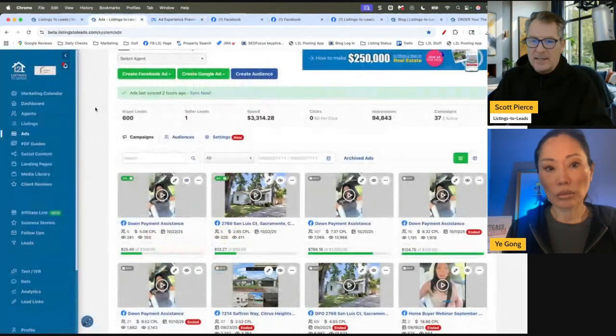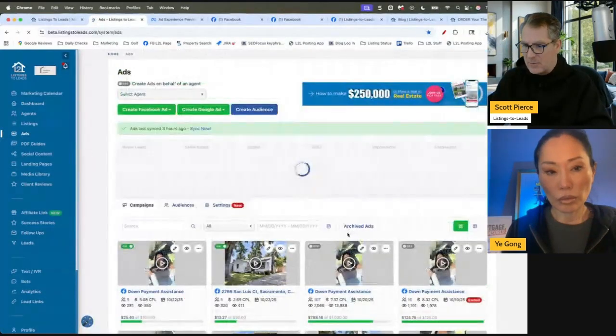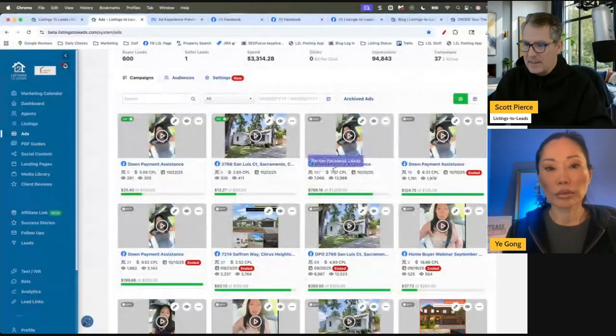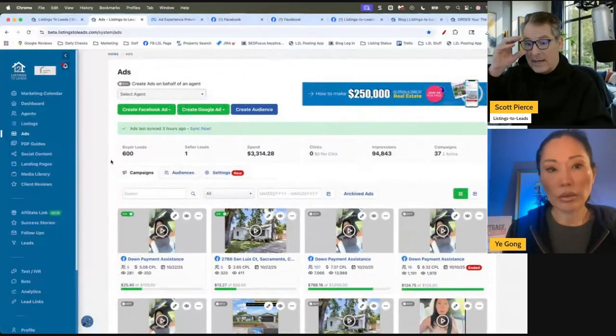If I log into Listings to Leads and go to the ads page right here, you're going to see this one's doing really well, because in the past we did, look at that, $8.37 cost per lead. A lot of great leads there. She's got people in cycle right now from those leads. So right now, $5 is really good. That's awesome. But let's do it from scratch so everyone can see.